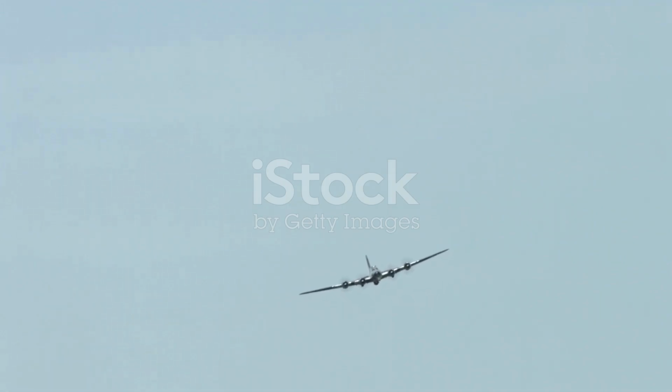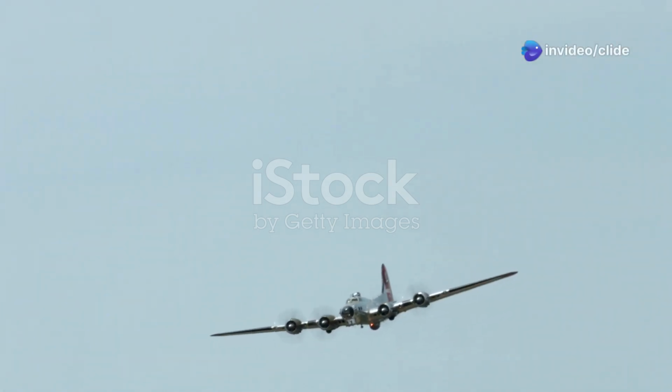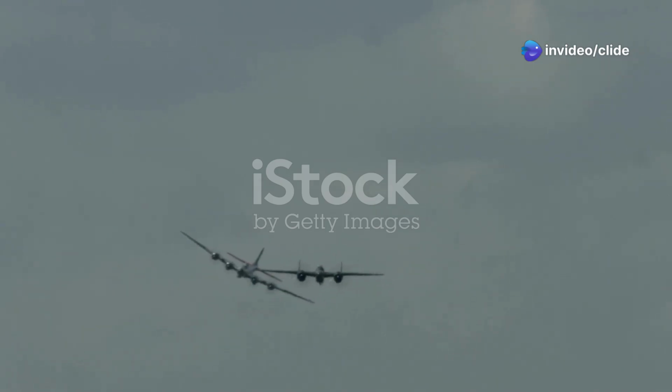Imagine this. You're flying a tiny fighter jet stored inside a bomber. The concept sounds like something out of a science fiction novel, but it was very real. This was the XF-85 Goblin, a unique and ambitious project developed during the late 1940s.